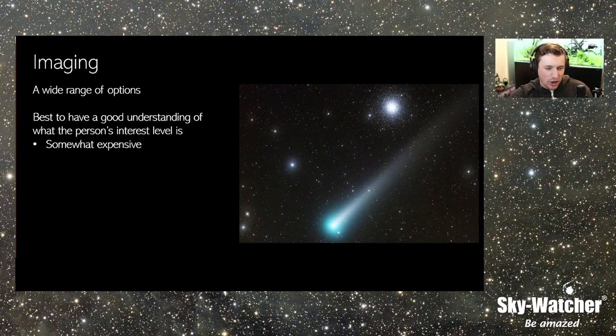Question in the chat, the Hotech lasers, they have one specific for Schmidt-Cassegrains. It's kind of complicated. The regular laser collimators are basically for Newtonians and Dobsonians, which are the same thing, but they do have a collimator for Schmidt-Cassegrain, but you want to reach out to them. It's a little complicated on that.